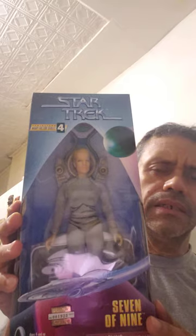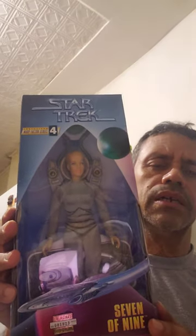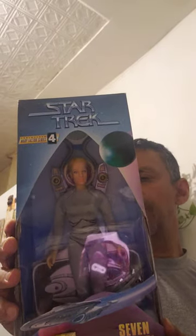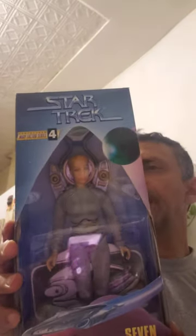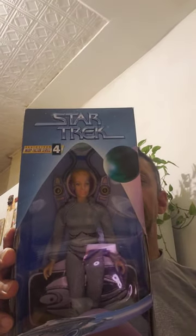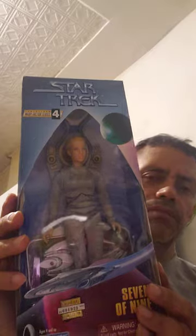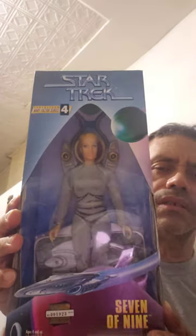I also have here an almost 12-inch Deep Space 9. No, this is a Voyager Seven of Nine from the show. So we have the action figure. Nice figure. It's probably about six to nine inches, I think. Yeah, so I got her.